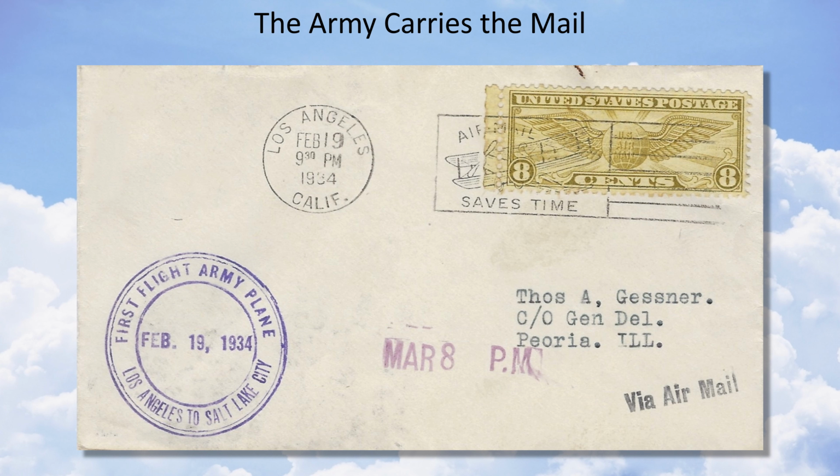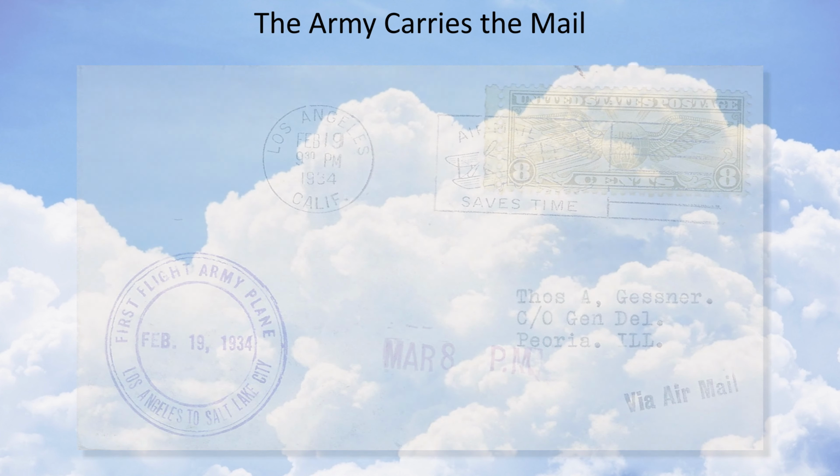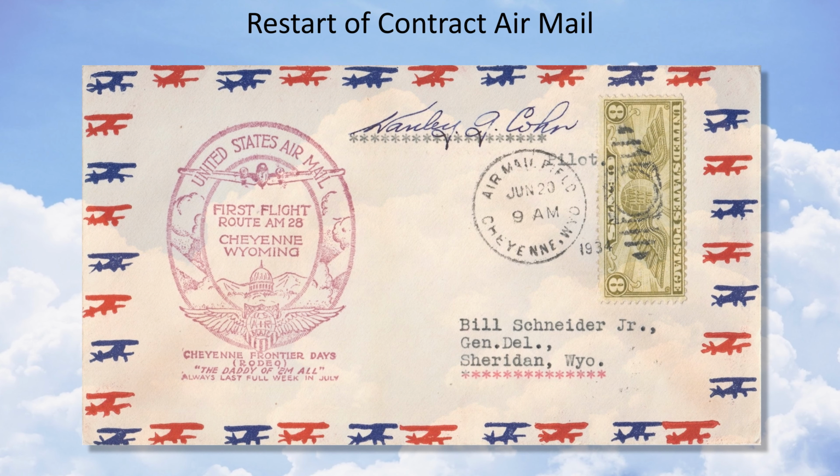The Army takeover of the airmail system quickly proved to be a costly mistake. Flying conditions were bad, it was still winter, the Army airplanes were ill-suited for the task, and the pilots were inexperienced. There were many crashes and several pilot deaths. Public outcry, led by such voices as Eddie Rickenbacker and Charles Lindbergh, forced Roosevelt to quickly reverse course. The routes were reorganized and again awarded to private contractors.